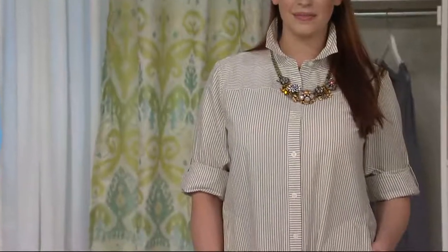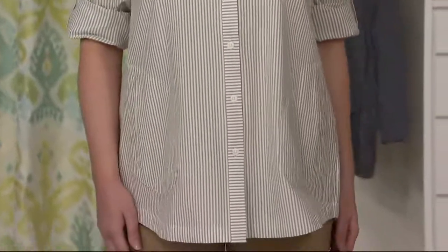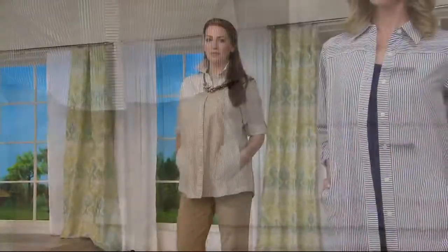And they make a boyfriend shirt like I've never seen. It's crisp because it's the Seersucker. You're not going to have wrinkling. It's that simple. That little pucker that's between each of the stripes keeps the fabric very bouncy.